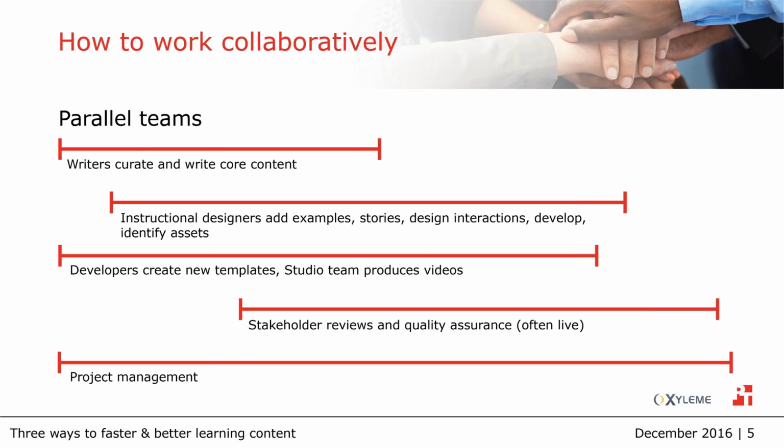So what we have on screen here are the different parallel teams that we had working on this project to condense that timeline. There may be some roles here that you might not think about in a traditional learning project. For example, we had folks that were curating content that already existed that we could leverage for this project. So we weren't writing everything from scratch. We did also have another group of folks that were writing what I'll call core content, that core meat that could be used across roles and across different delivery vehicles that we used for this project.